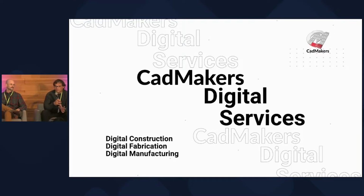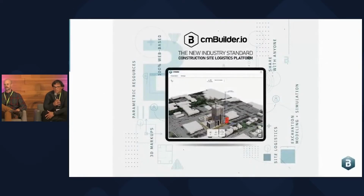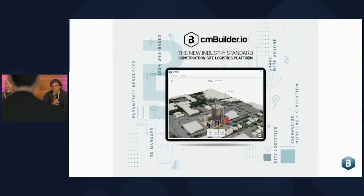So we have a team of engineers and coders that are building bespoke tools for specific projects to solve problems in those projects. And then we have a product side, so we have a couple SaaS applications. One's around site logistics, a platform for people to simulate site logistics on the web and visualize the A in the DFMA, the on-site stuff, which is a tricky part of the whole equation.